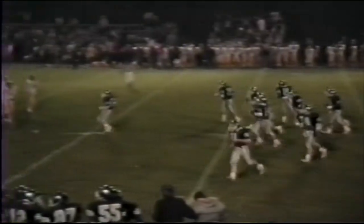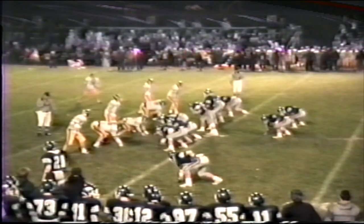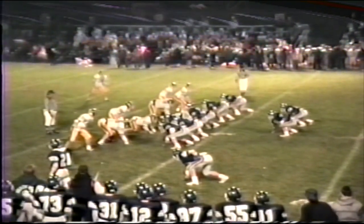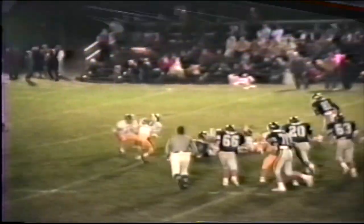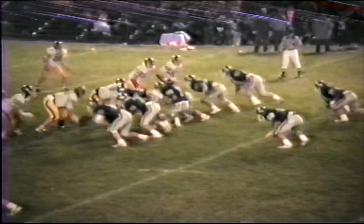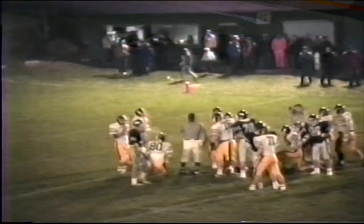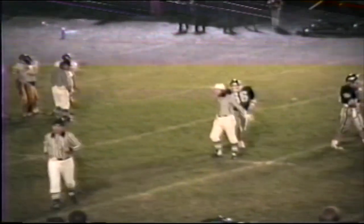Dominic, right in for the Silver Knights. Quarterbacking Torok in the backfield. They got Carter and Leister. Good yardage by Leister, but they're offside.